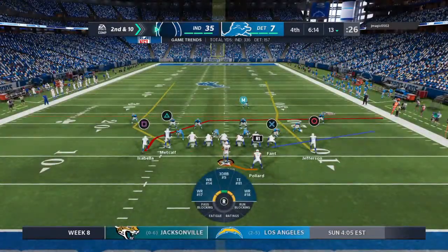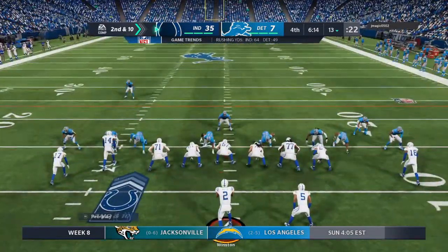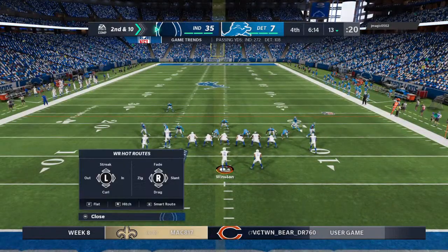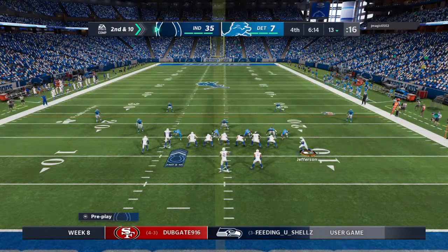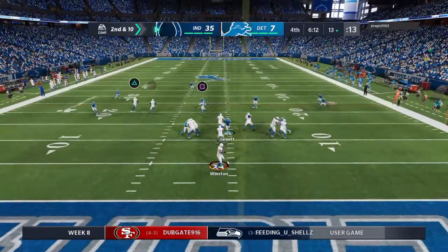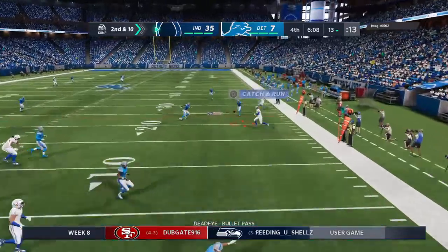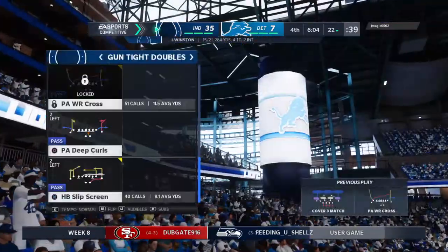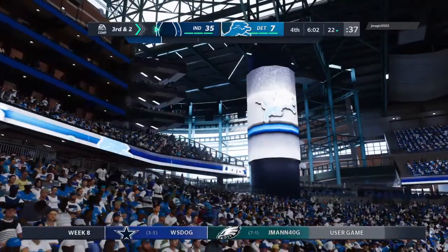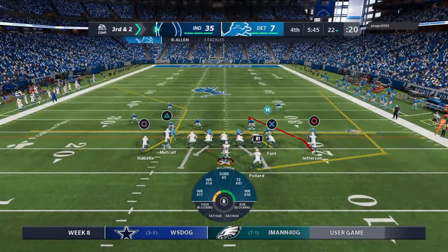So after the incompletion on 1st, now 2nd and 10. They go play action. Winston. Open man, that's Noah Fant, the tight end. And they'll bring him down here up at about the 22-yard line. That'll leave them with a 3rd and 2 coming up. They got 8 yards there.